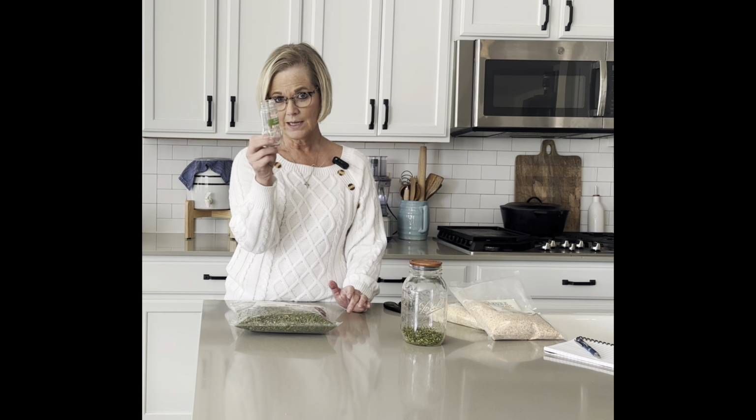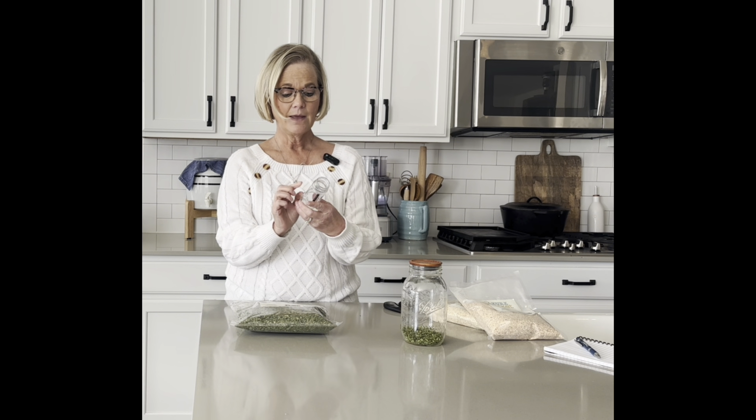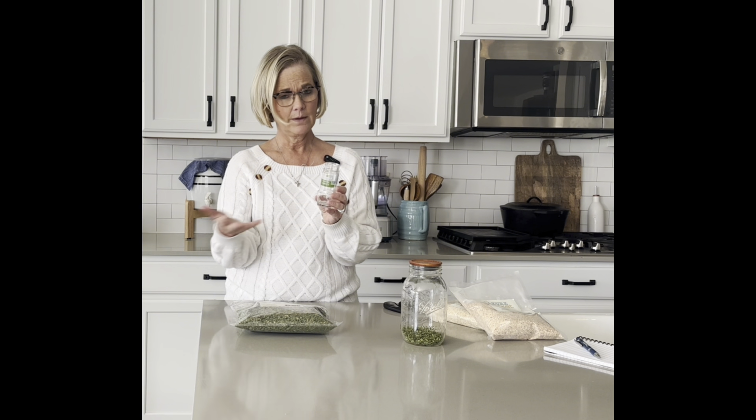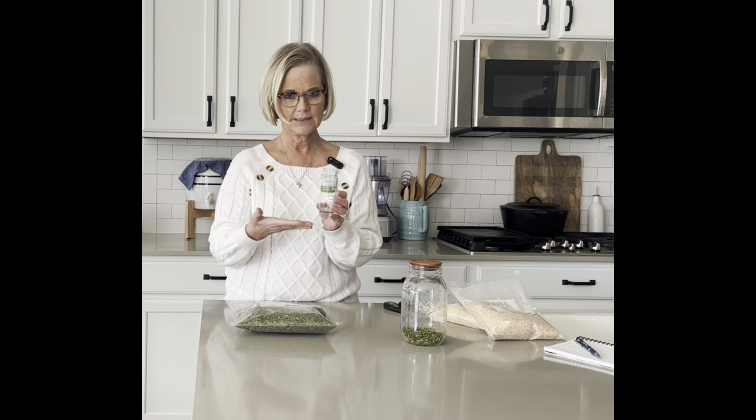Then also, it comes in a little glass jar, so that is pricey. And then they have to pay for the label. So there's lots of things that they have to pay for. They have to pay for their employees, so this is why this price is so much.